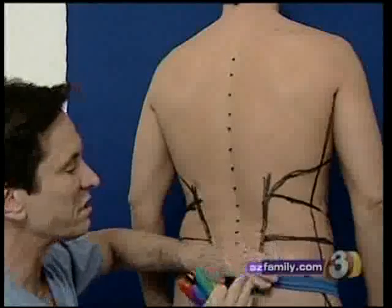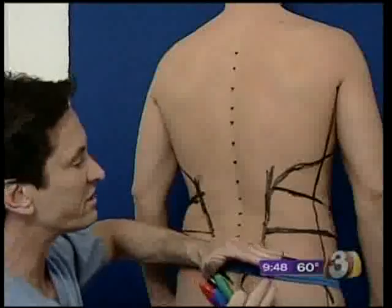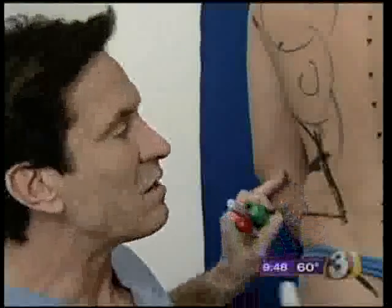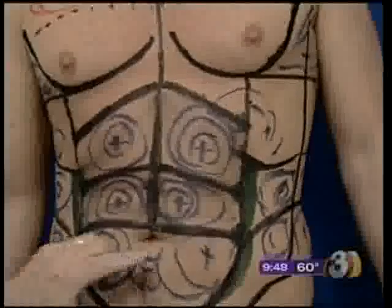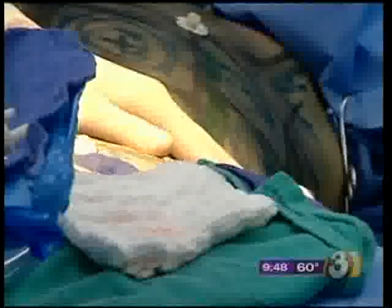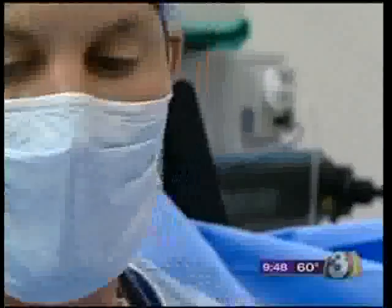So he's getting prepped today for a new procedure that he hopes will give him that great body. It's called high-definition VASER Liposuction. Board-certified plastic surgeon Dr. Daniel Shapiro uses Mark's body as a canvas, a template of sorts to guide him during surgery. The technique originated in Colombia, and only 17 doctors in the U.S. have been trained to do it.